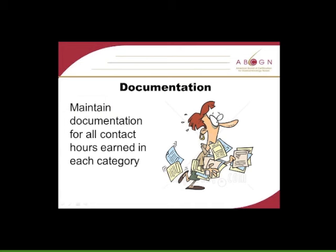Keep documentation for all the contact hours you earn. You will not need to submit these to ABCGN unless you're audited, but when it comes to keeping certificates, programs, agendas, and objectives, more is always better. If you don't have these documents and you are audited and you need them, you can usually get them from the organization that provided the program.